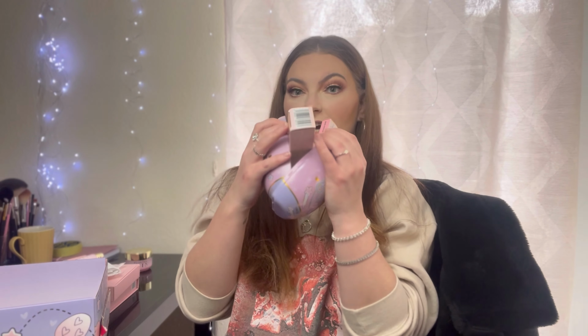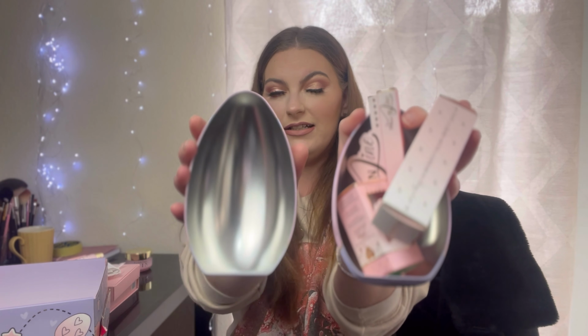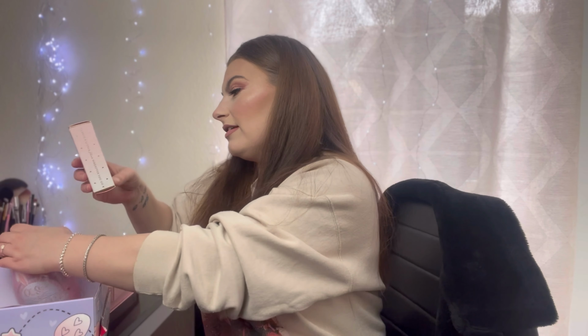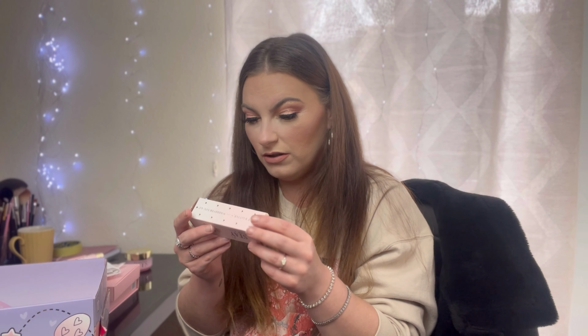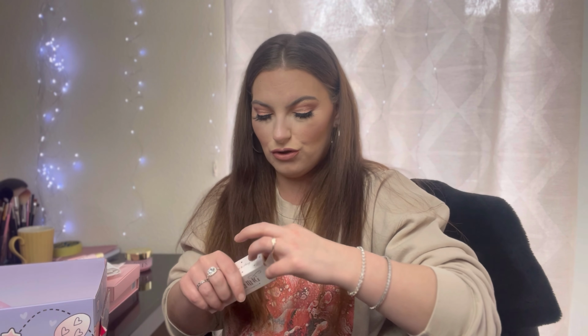Oh, I can't get into it. Oh, there we go. Oh, right, okay. So it's filled with products. So we've got three products inside. So first thing that we've got is the Stay Shining Super Hydrating Formula. But what are you? Leave a little shine wherever you go. Oh, so this is a lip oil, and it's in the shade Indulge Me.